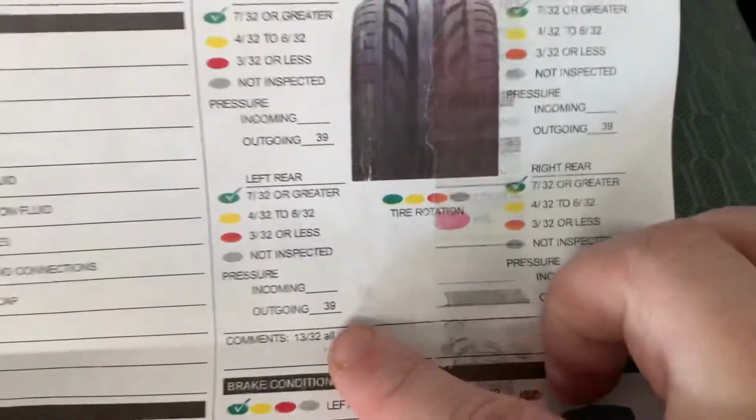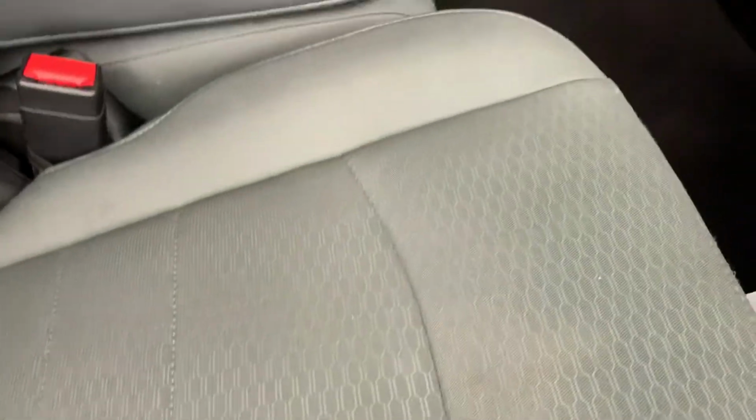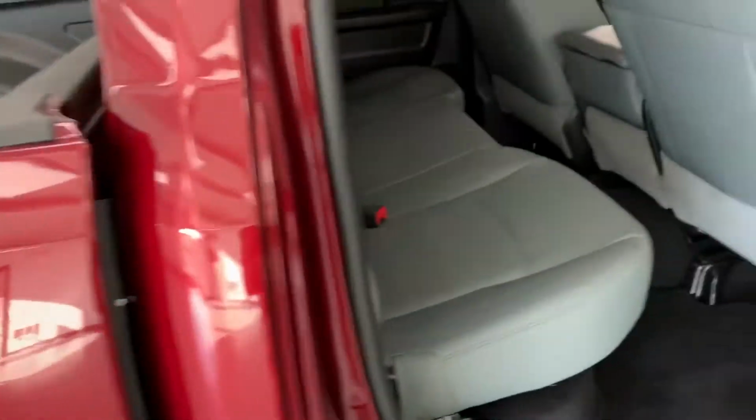The photos of this are in our photo gallery, but I want to really just highlight here, brand new 13 32nds on all the tread, and then 12 32nds on all the brakes. So you will not have to put any money into these vehicles after you purchase them, and that's what we want to do. So make sure you have low cost ownership here in the early going.